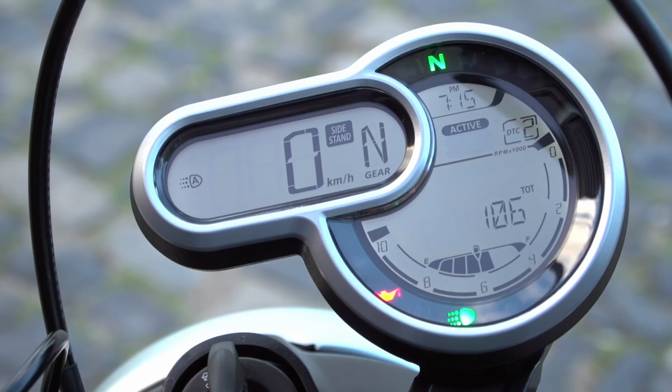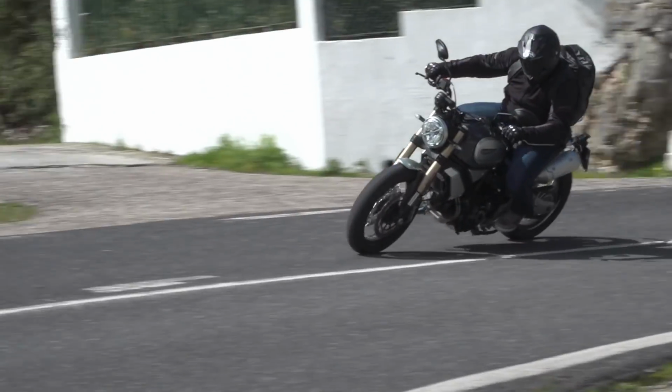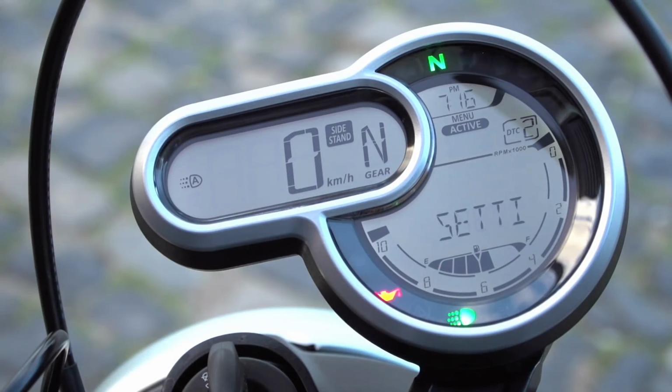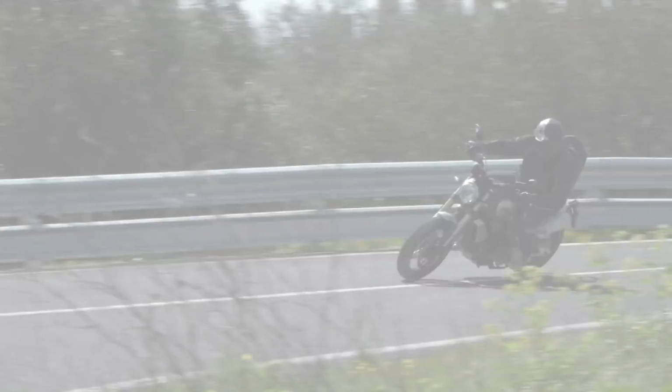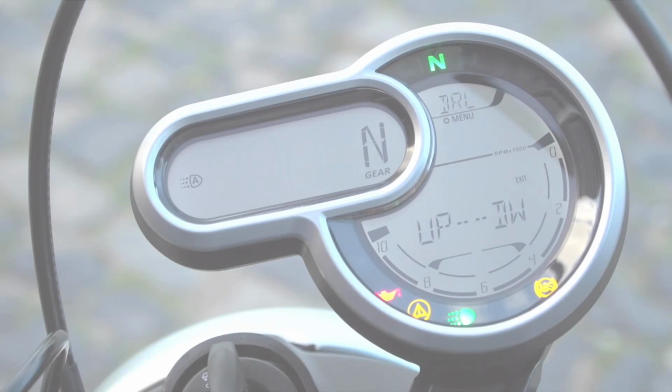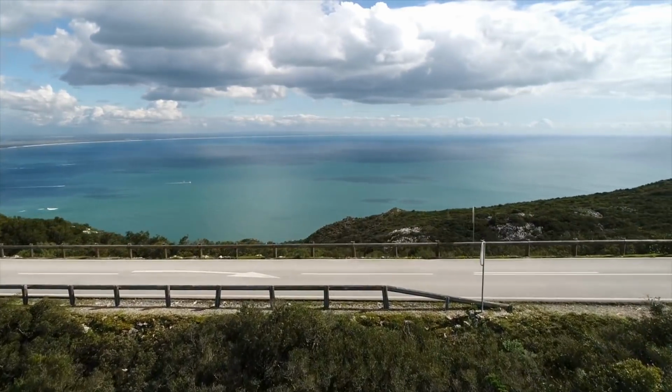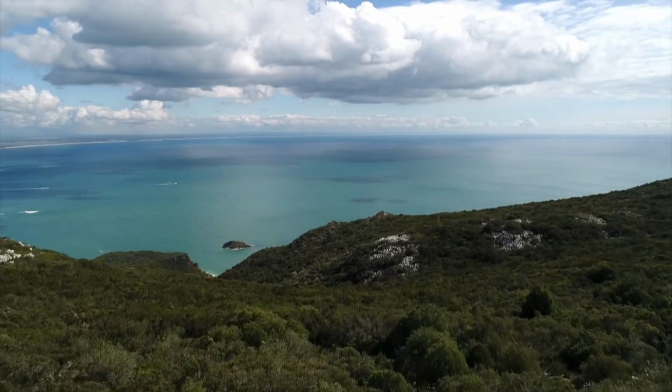However, from a personal perspective, it does take away from the original Scrambler philosophy of classic simplicity. Also, less electronics should mean less price, something that might be more appealing to the potential Scrambler buyer. However, this is no deal breaker, and many would approve of more safety. But what is most important is that the roots of this motorcycle still nestle in all that is Scrambler.